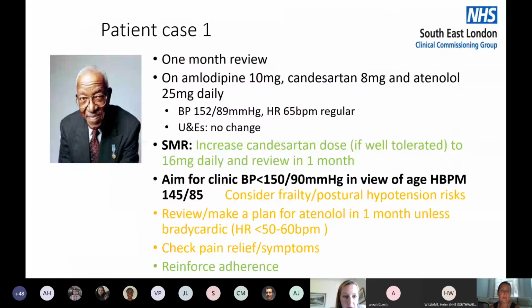So at the month review, he's taking amlodipine 10, candesartan 8 and atenolol 25. His blood pressure has come down slightly and his heart rate is 65 and it's regular. There's no change to his U&Es, so we're going to increase his candesartan dose, as long as he's happy taking it, to 16 milligrams daily and review it in a month.